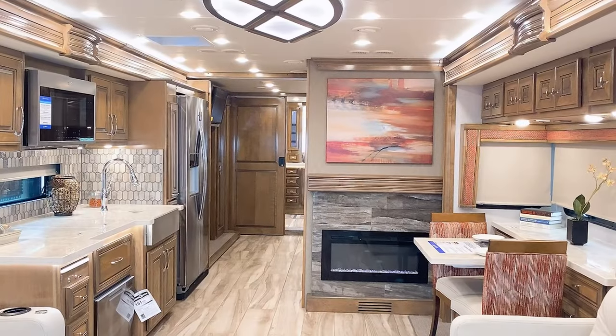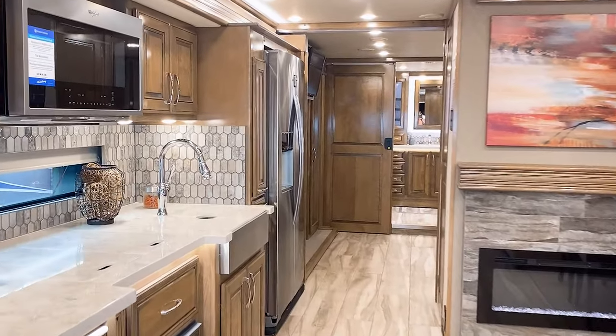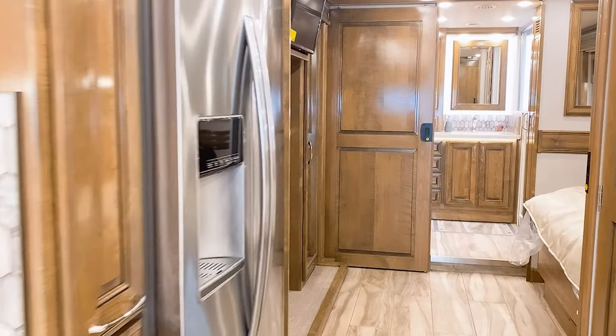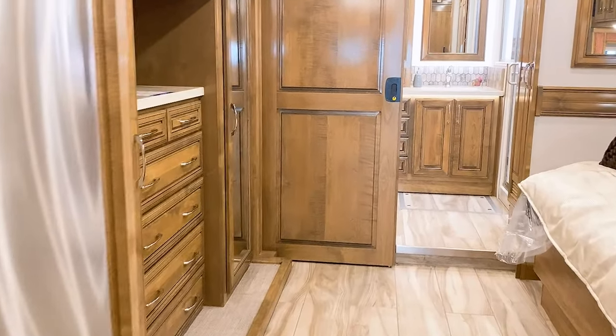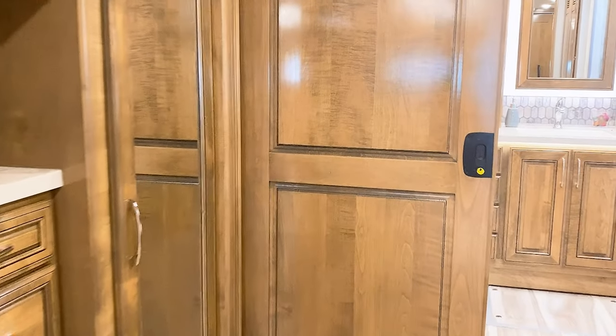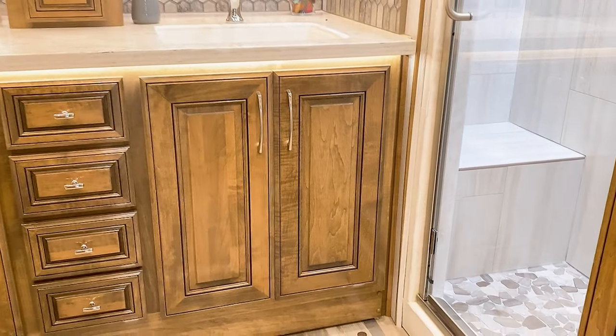This Holiday Rambler Armada is absolutely beautiful. It has a huge king master suite. All I can say here is, wow, this is definitely not roughing it. This is huge. I cannot believe how much floor space you have, the storage space. Look at the gorgeous bathroom in the king master suite. This is amazing.